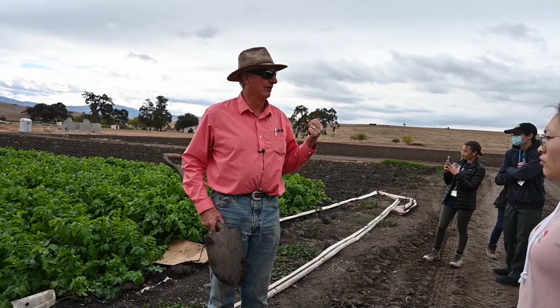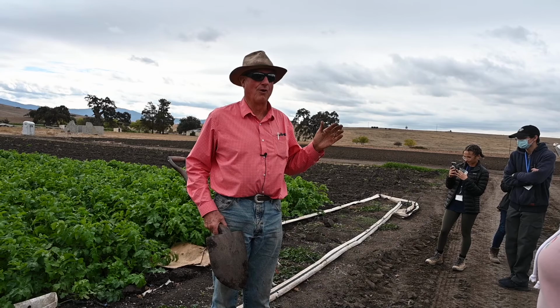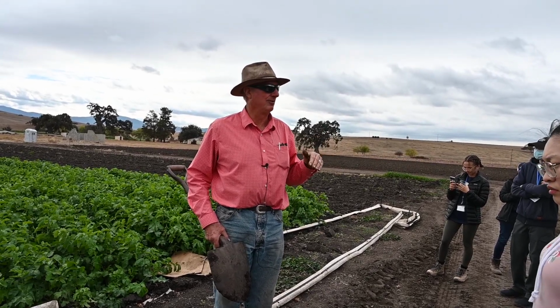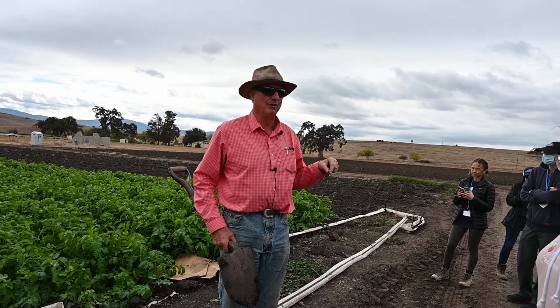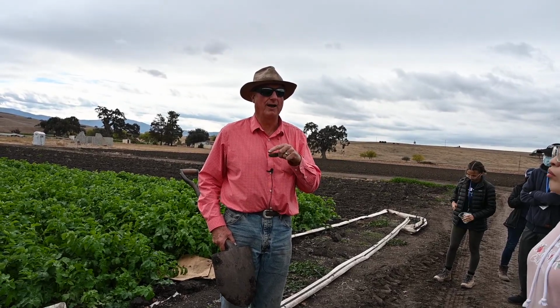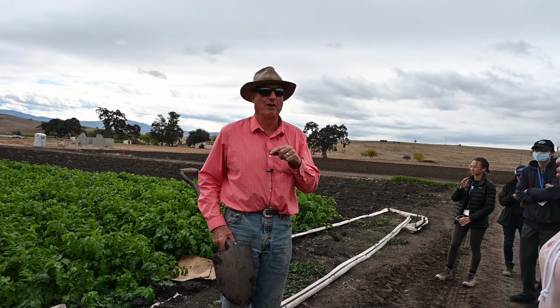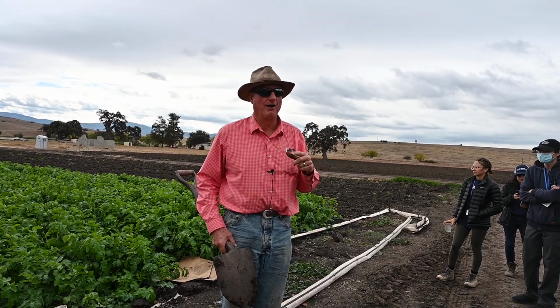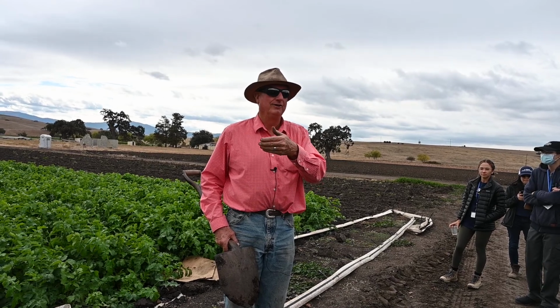We don't do basil at the other ranch location because we get more marine influence from Monterey Bay, and it tends to be more of a downy mildew problem here. But if we grow it here in hoop houses, it's not a problem. So having two different locations, moving crops around, all those things are beneficial.